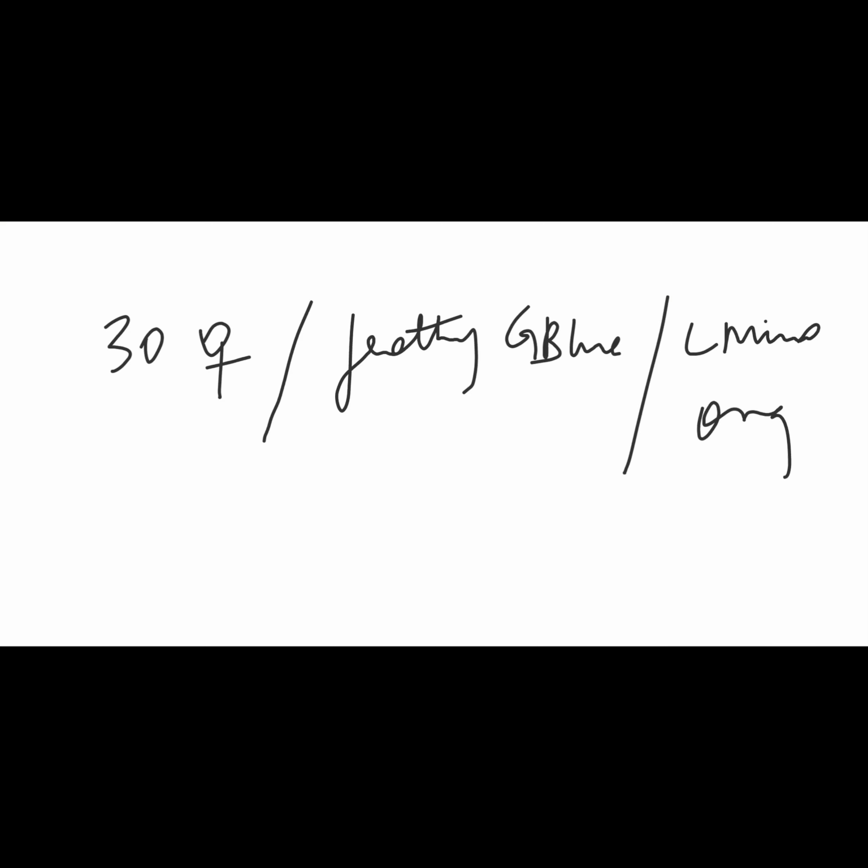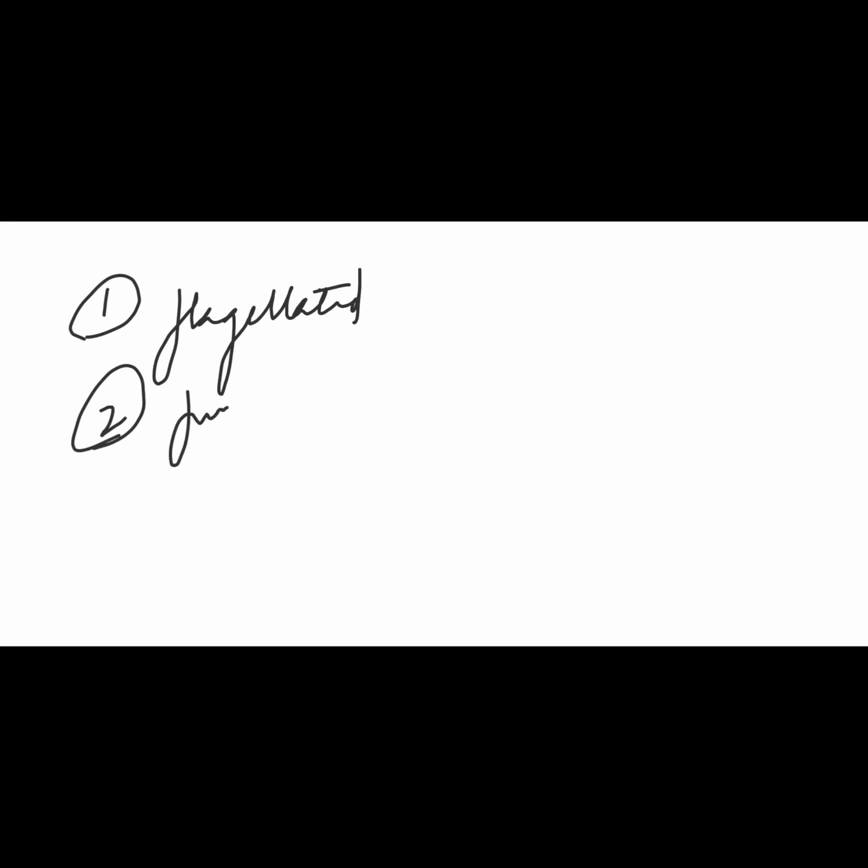So first you guys tell me, greenish blue is trichomonas, right? I'll give you four options. Tell me which is trichomonas here. Let's say we have a flagellated organism. First option is flagellated organism on the wet mount. Second is the patient is having fuzzy epithelial cells.